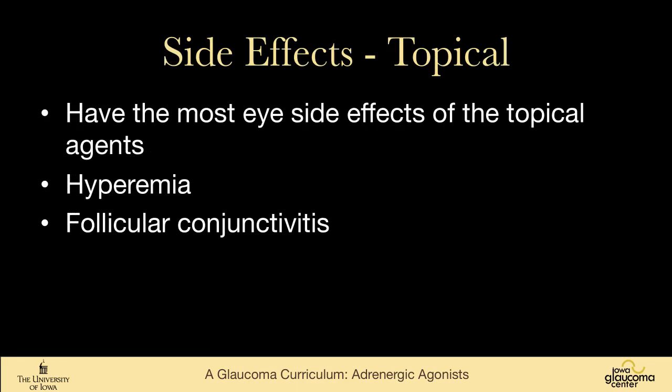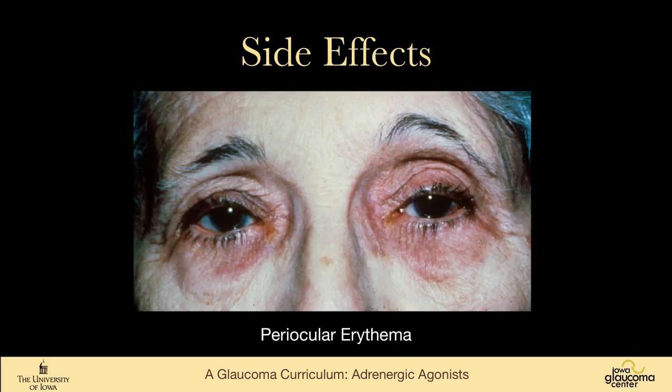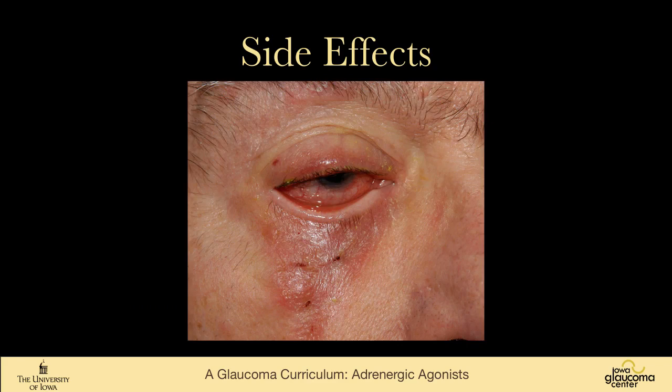They have the most side effects, topical side effects, of any of the topical agents. Hyperemia, follicular conjunctivitis. So this is a follicular reaction that's pretty typical of adrenergic medications. And in my experience, if somebody comes in on a prostaglandin and a beta blocker and an adrenergic agonist and a topical carbonic anhydrase inhibitor and has an eye that looks like this, it's almost always the alpha agonist that's doing this. You can have periocular erythema, and you can really have pretty profound topical allergy to this medication.